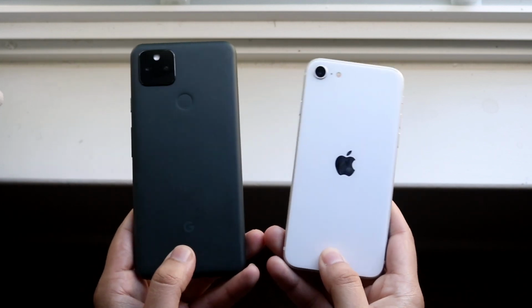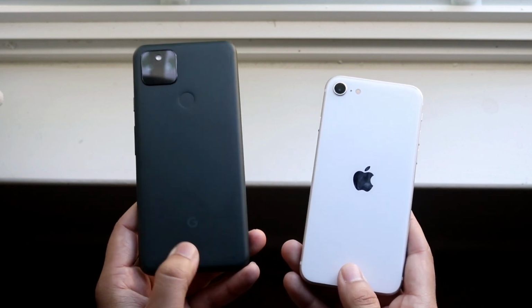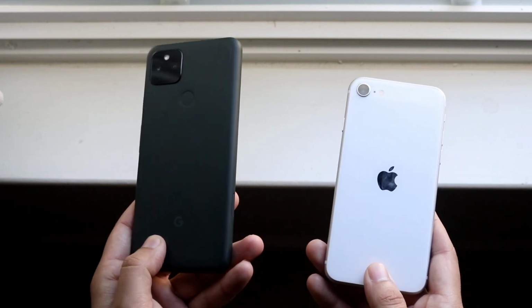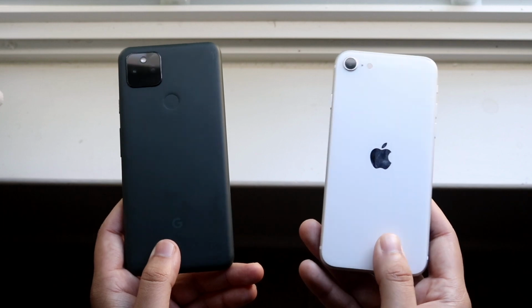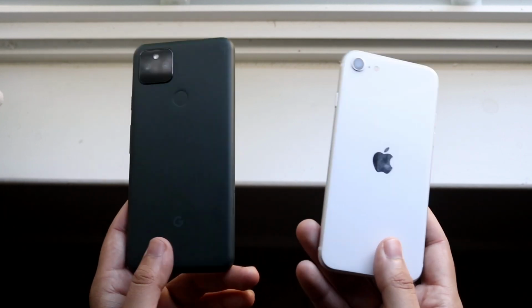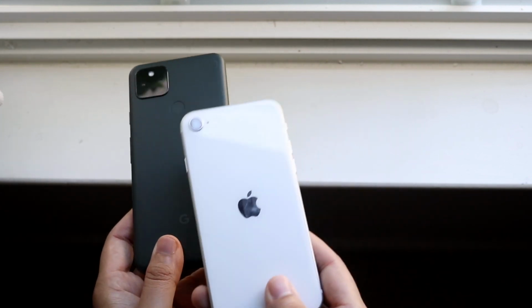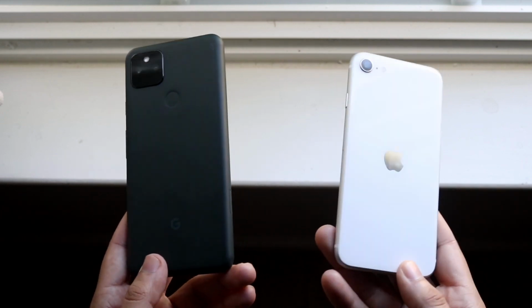And on the back, we have a glass back on the iPhone SE2. We have a metallic aluminum, I guess, build on the Pixel 5a. It definitely feels a little bit more like plastic, but I still think it looks pretty good. And definitely the phone feels much better on the iPhone SE2. This is a much better feeling phone, but the Pixel 5a just looks better overall. You also have a headphone jack on the top of the Pixel 5a, USB-C on the Pixel 5a, only a lightning port on the iPhone SE2, which is still great.